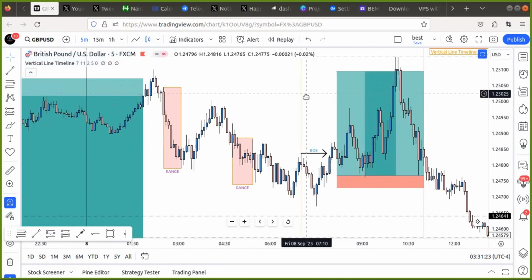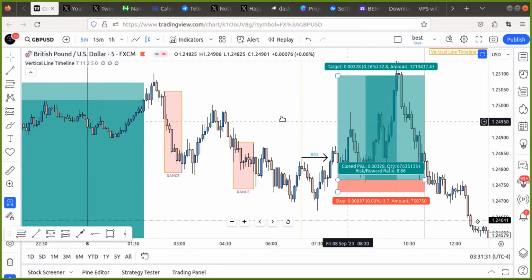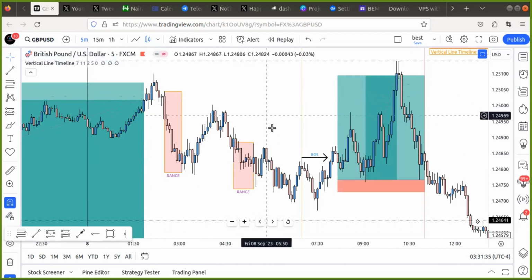I just didn't plan to take any trade that Friday, so I did not share the signal, but it was very, very valid. I targeted the high of the previous section. So it's a 1 to 8 trade.